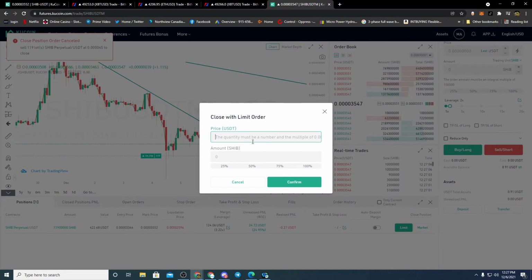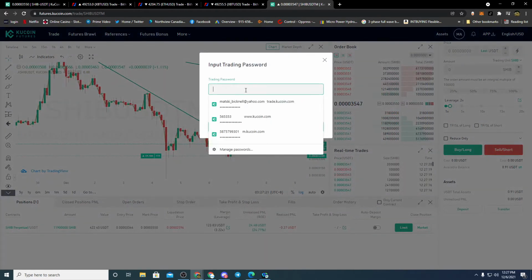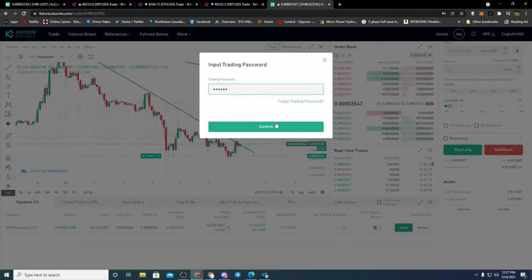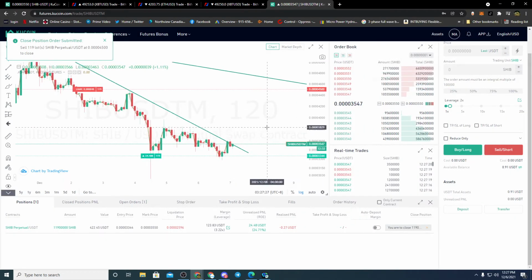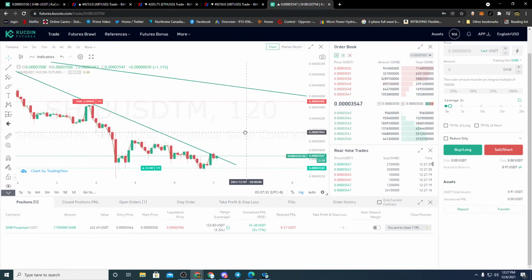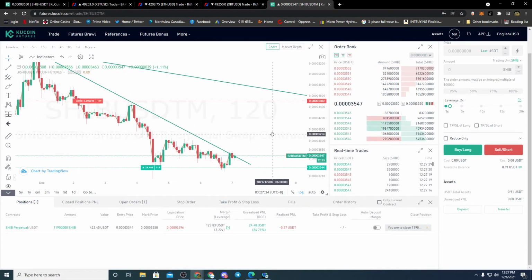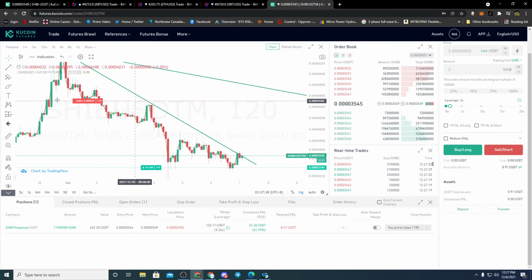Limit 0.0. And so that'd make me about $137 or something right there. So I'll just confirm that. There. So not bad for borrowing $100 to make like 137. Over 100%. We'll take it. We'll let that bump up. Leave that in.